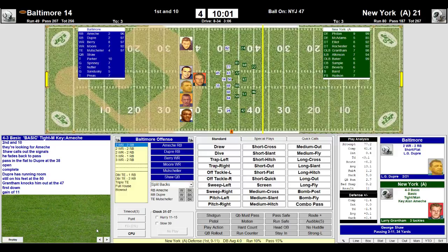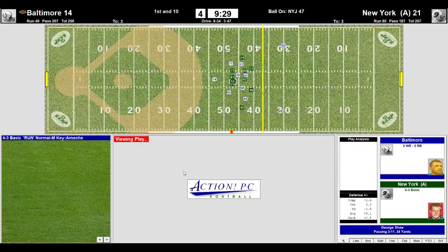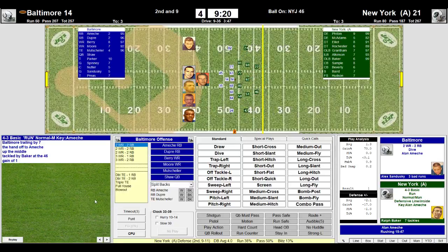Now 1st and 10. And this Shaw-led Baltimore Colt offense has now penetrated Jet territory. They're on the 47. That's Larry Grantham's 3rd tackle, and they were keying Amici on that, so we went the other way with Dupree. Clock stops as Dupree was knocked out of bounds. Now we're going to go Alan Amici on the dive play. There goes the horse up the middle, and he is smothered for a gain of 1. Ralph Baker takes revenge as he pounds Amici into the turf. The Widowmaker has a few choice words for Amici.